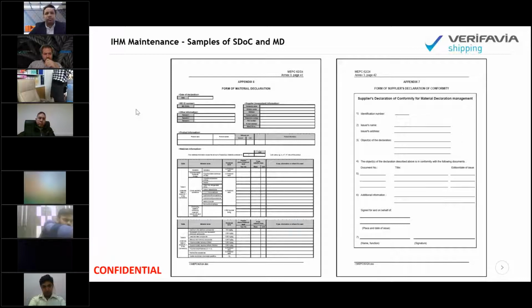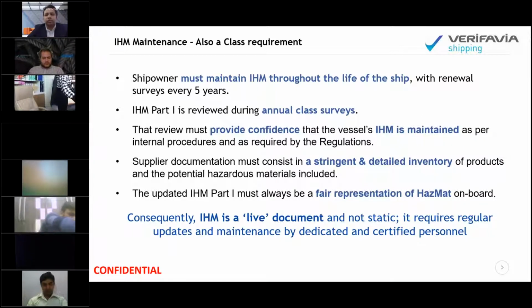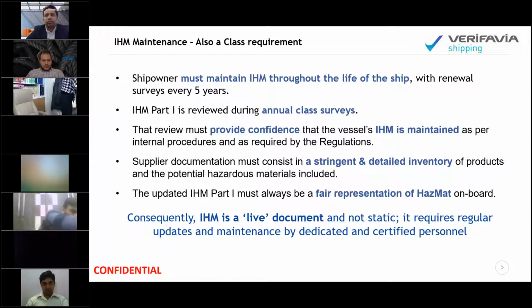So the maintenance of IHM is also a class requirement. Ship owner must maintain the IHM throughout the life of the ship with renewal surveys every 5 years. As you know, after 5 years, you have to renew the IHM SOC. And the IHM Part 1 is reviewed during the annual class survey, and the evidence that the IHM Part 1 has been properly maintained during these 5 years is also reviewed every year during the annual class surveys.